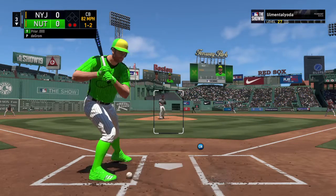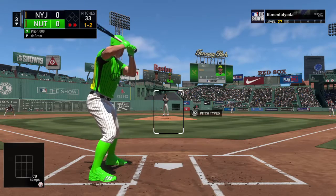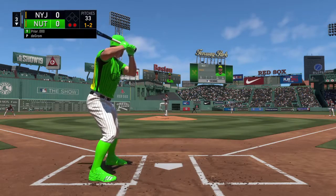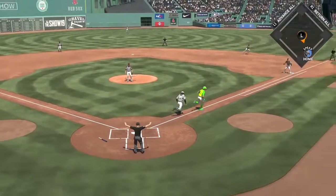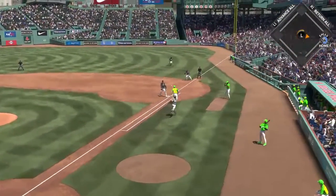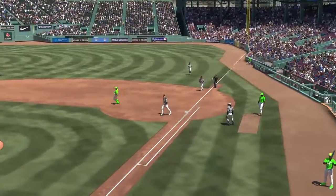And they'll try to bounce a curveball on 0-2, but he holds back. It's 1-2 now. Tried to get him to chase that 0-2 curveball there, but he wasn't biting. Very well could see it again here, though. And the throw to first will indeed get him. It's a strikeout. Score it.